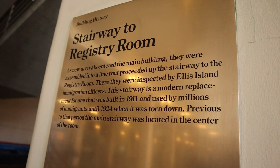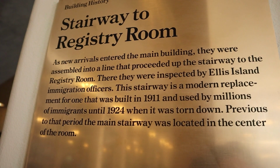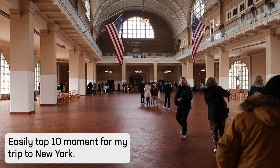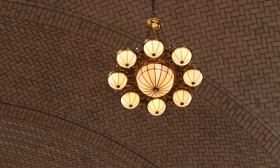So now I'm getting ready to head upstairs to the famous registry room. This hall, the registry room, is absolutely stunning. However, I would imagine passengers such as my great-grandfather would have had an entirely different opinion.